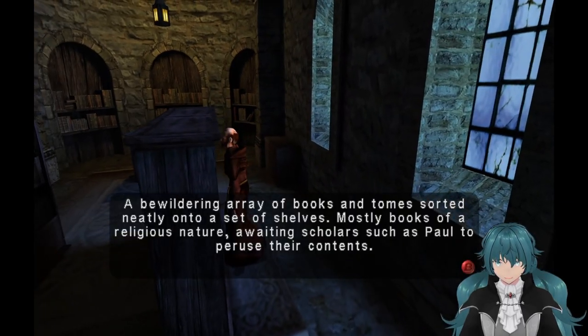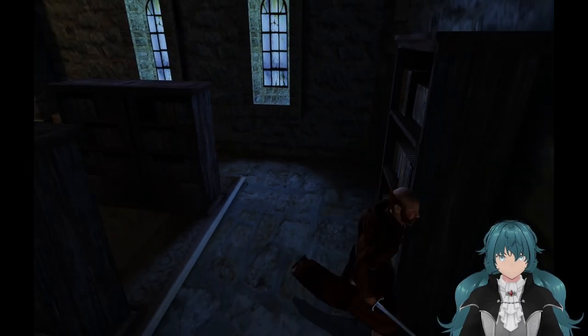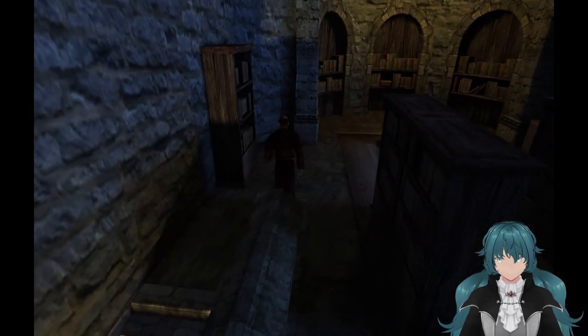Hold up. I saw an examine. No, nothing interesting. Alright, well, we got the music, so we can go play the organ now.